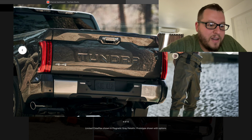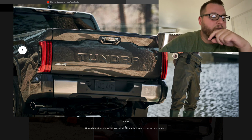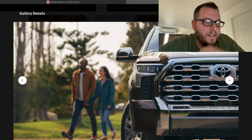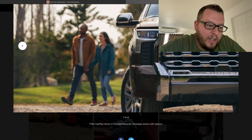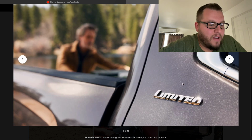And they're keeping Magnetic Green Metallic. Well, yeah, a lot of people love that color. I've owned one 4Runner that was that color. It was a very pretty color. All right, let's look at this next one here. And again, 1794, Smoked Mesquite carried over. All right, Magnetic Gray Metallic.